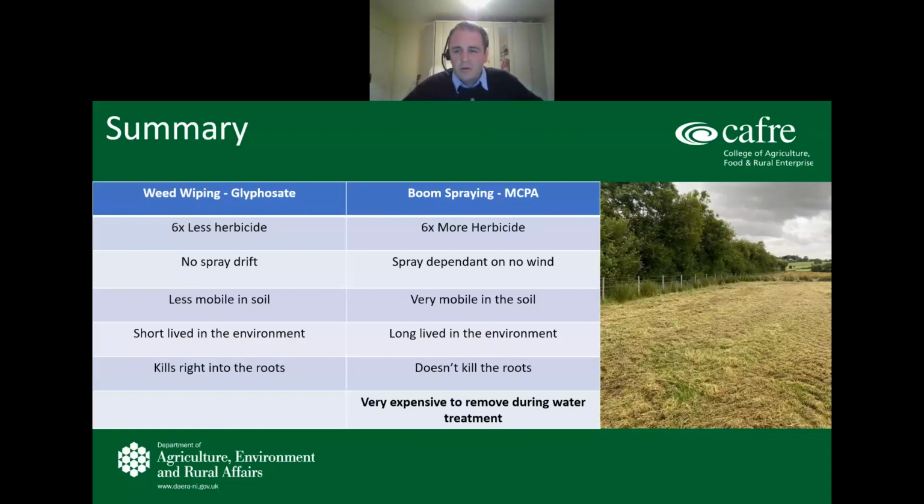Your glyphosate is less mobile in the soil, so once that moves into the soil, it moves very, very slowly. It's short-lived in the environment, so it breaks down quite quickly. And probably the most important thing from a farmer's point of view, once that spray is applied to the rushes, it will kill right down into the roots. So it kills right down to the very bottom of those rhizomes to stop that plant growing again.